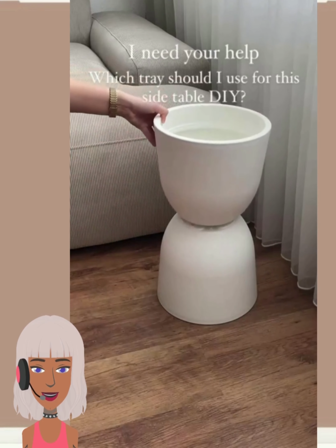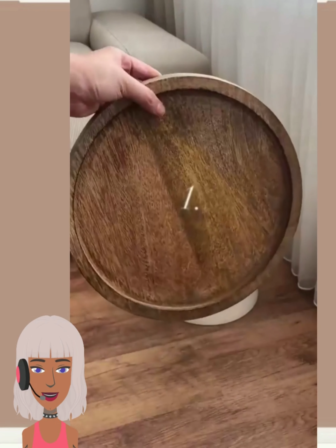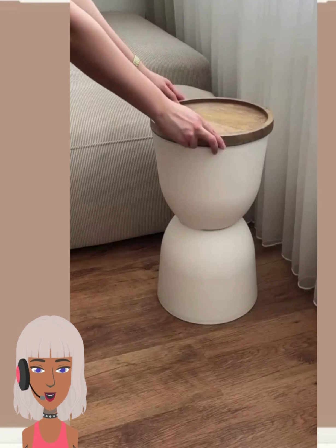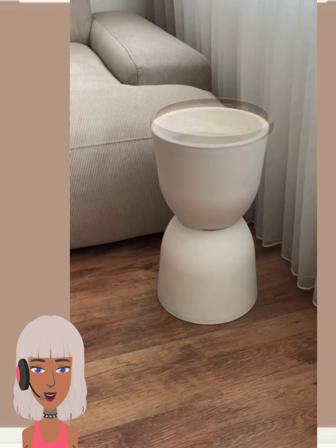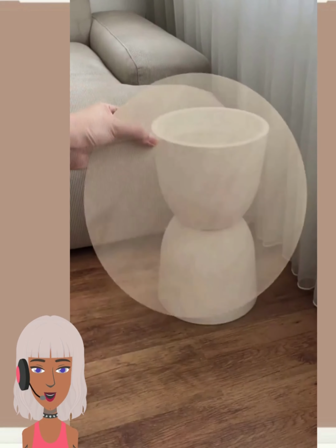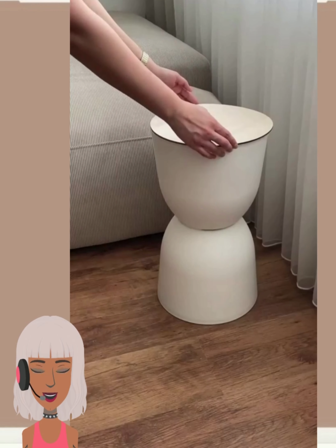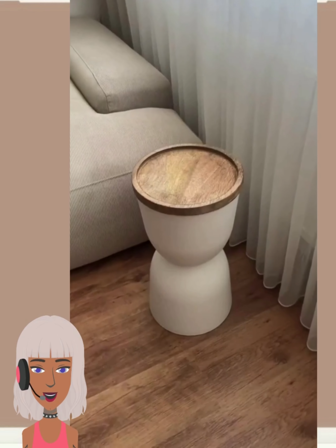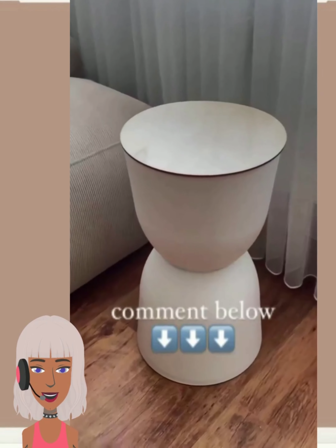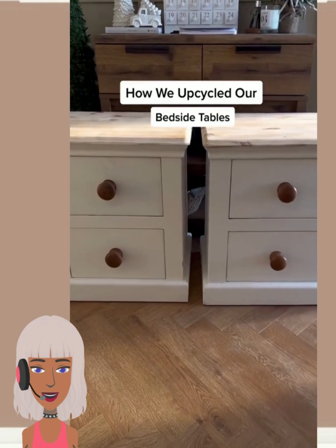So then here we have someone DIYing a side table. So they're asking us which options do we like best. So here's one. 2, which pretty much just looks like a cutting board. Oh, I thought we were gonna see 3 options. Well, I definitely like 1 for sure. I feel like you can really hold like your cups and stuff on that versus 2.